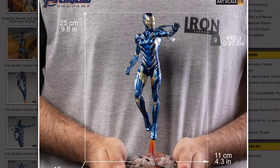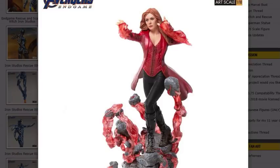As you can see, here's some of the dimensions. It's about 10 inches tall, which is decent. Obviously, a couple inches shorter than your standard Hot Toys figure, and it weighs a little bit less than a pound. I do like the way that they do this. I like to see it compared to an actual person, and getting the specifications of it is pretty neat too. So I am a fan that they do that.